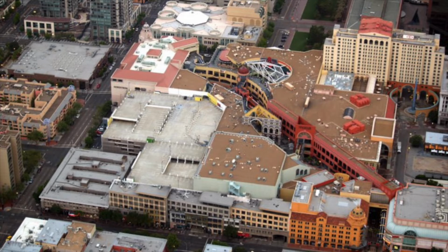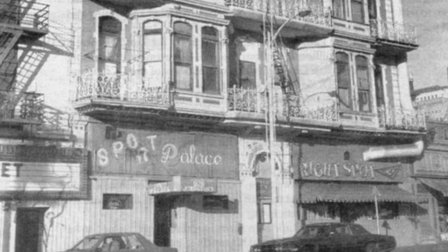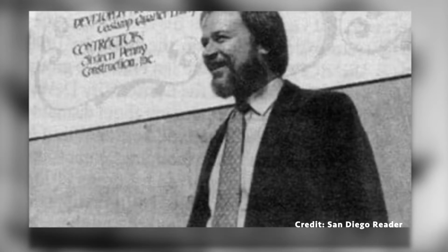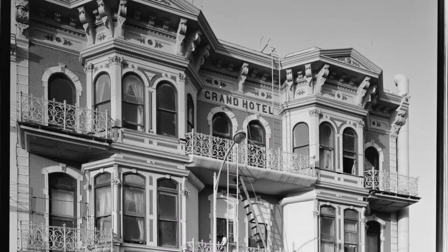Through eminent domain, the city slowly collected dilapidated buildings and began tearing them down. The few remaining buildings were the Horton, the Saddlery, and the Lyceum Theater. As demolition loomed in the late 1970s, a local developer named Dan Pearson stepped in. He met with architect and historical preservation expert Wayne Donaldson to see the viability of dismantling the Horton Hotel.